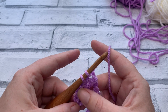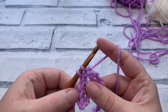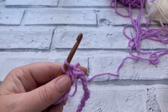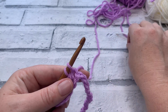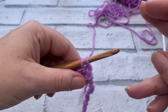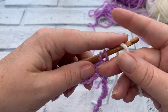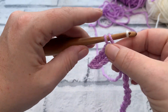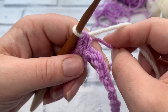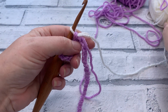So what we're doing here is blocks of 5 single crochets. So we've worked our first 4, 1, 2, 3, 4, and in this last stitch we're going to change colour before we start working the next colour. So to do that, we've stopped halfway through that last stitch, place our new colour over the hook, and then bring that through to finish off that stitch. Just going to pull on the original yarn to tighten, get a little bit of this next colour.